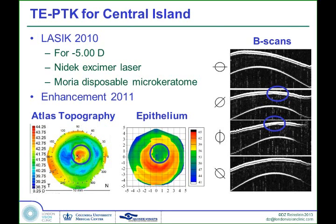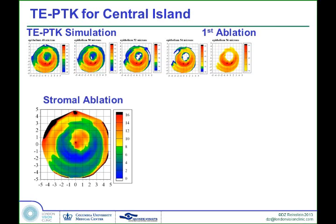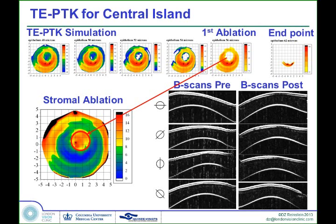And what we did was a simulation as a first ablation. And so there's the simulated amount of tissue that was going to be removed. And there's our endpoint once we removed everything. You can see pre-op there's a little bump, and post-op you can see how it's got dark here. That's because we've ablated Bowman's. And Bowman's reflects. So you can see we have literally selectively removed that bump and Bowman's and a bit of stroma from that location.